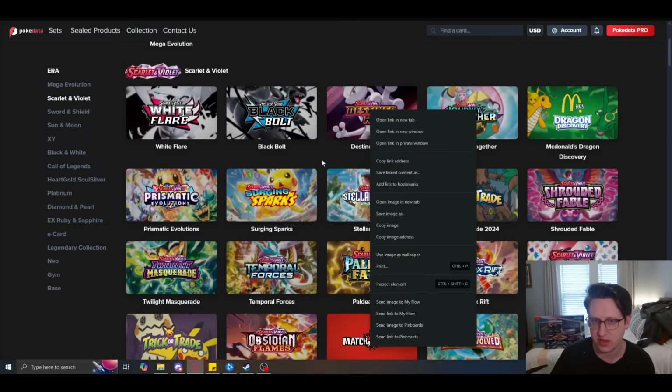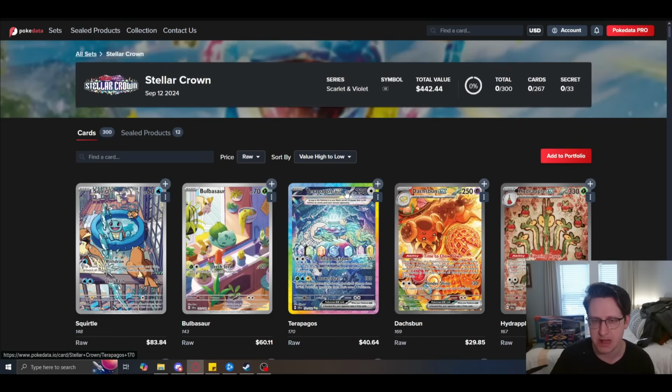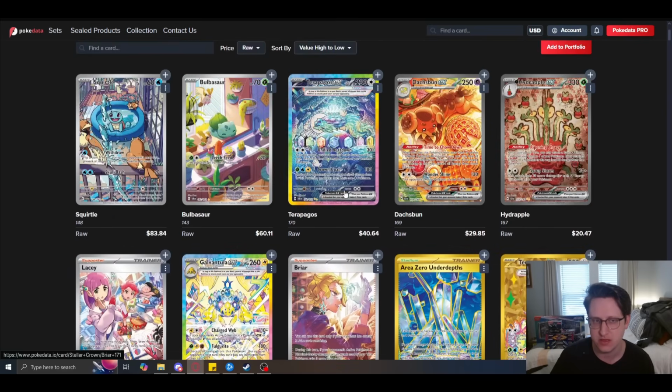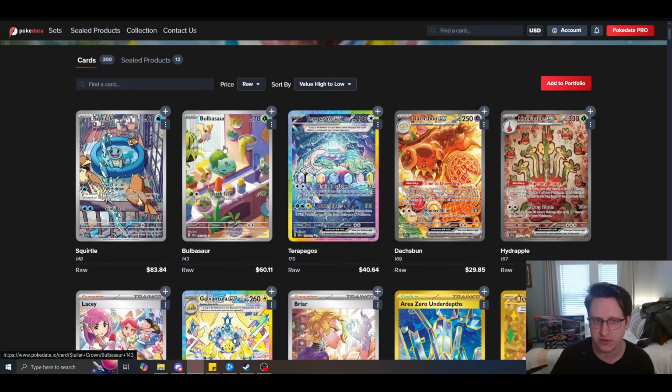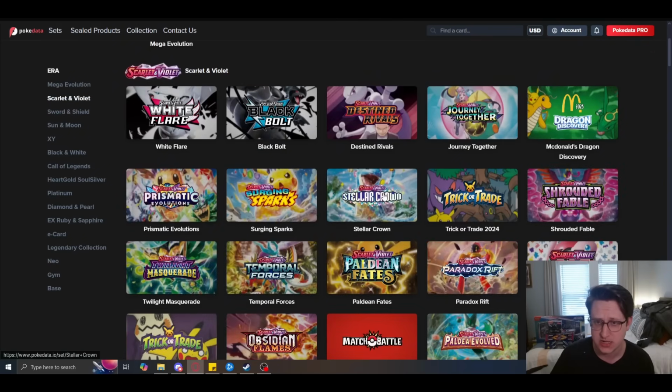Stellar Crown, I think, is not talked about very often. And I think for good reason. It's a pretty weak set. Not very deep. The Squirtle and the Bulbasaur will probably hold well, but I could definitely see them dropping. There's a pretty good amount of supply out there. And the set is relatively new. And there's just not a ton of demand for it. So, in a bear market with not a lot of demand, this is not a set that I would be buying.